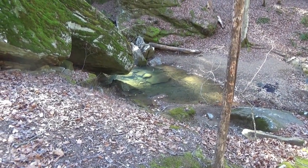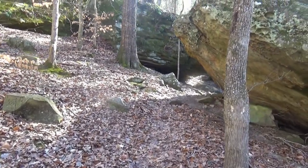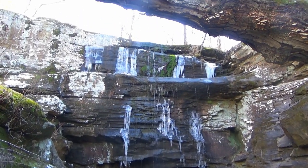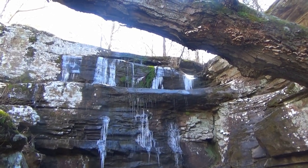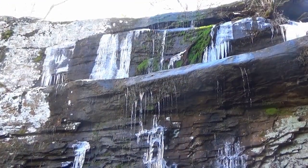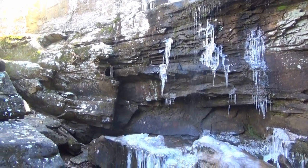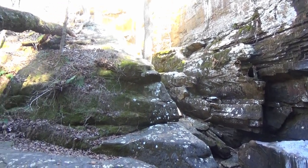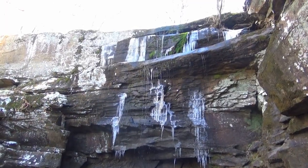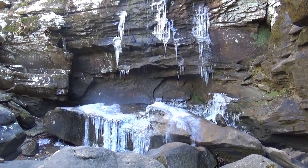Look how clear the water is. There's a couple people on the other side of this boulder, so I'm trying to scoot around them. See if we can't get close to the waterfall, though. Not a lot of flow today, but it's pretty just the same. I think the ice adds an extra cool element to it. There we go. Burden Falls in the Shawnee National Forest, Southern Illinois.